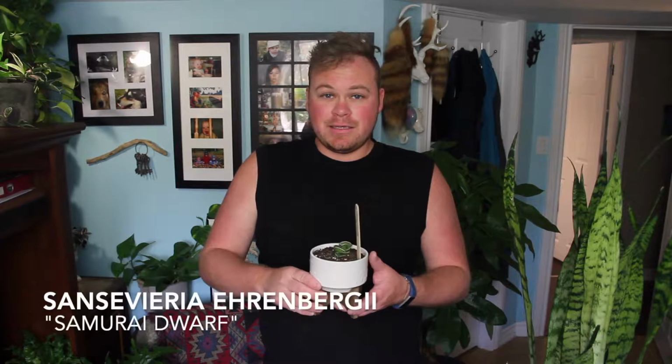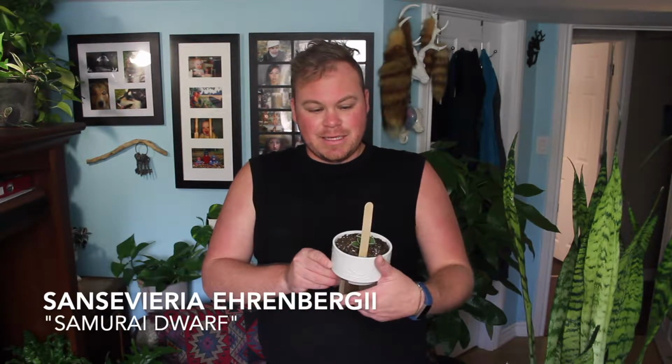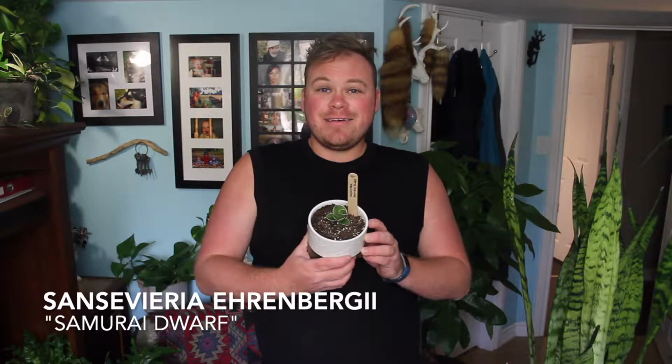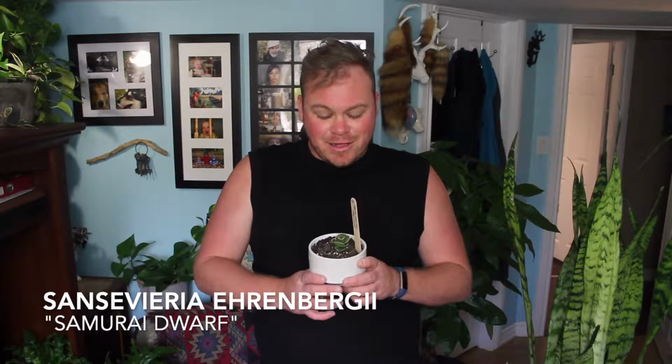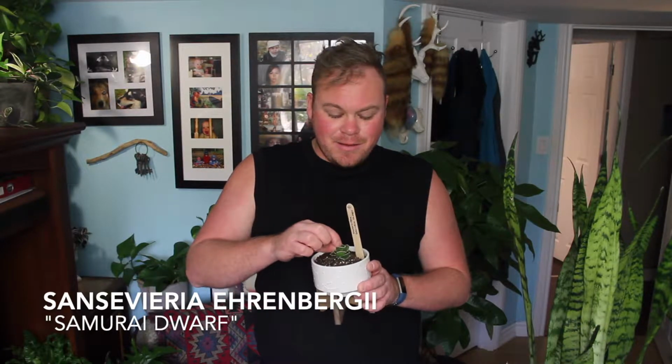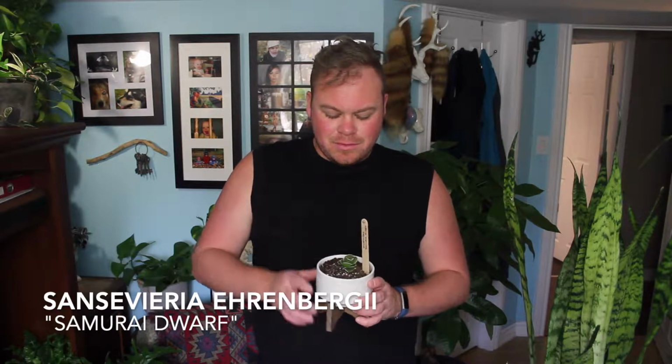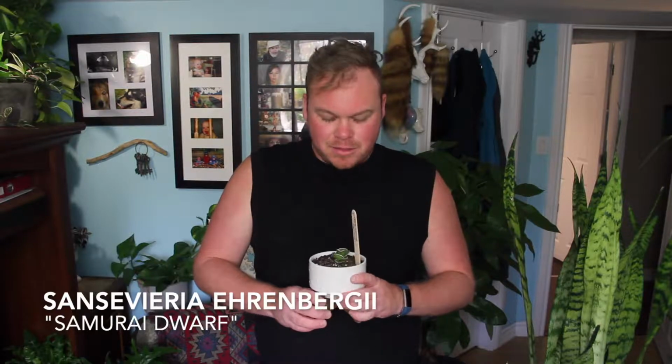And I have a Sansevieria cylindrica, and it's actually growing a lot of little babies, which is really exciting. My last Sansevieria is this little samurai dwarf, and it's just a little baby one. I got it for like $2, and I thought it was really cute. The big ones are surprisingly sharp. So hopefully I'll get that big one day, but we'll see.